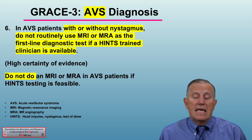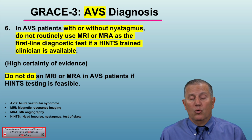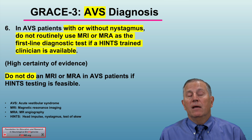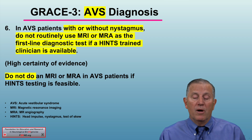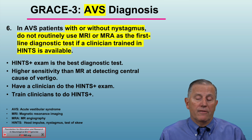In other words, if HINTS testing can be performed by an adequately trained clinician, do not do an MRI or MRA in acute vestibular syndrome vertigo patients. Let's consider that a bit more at length.